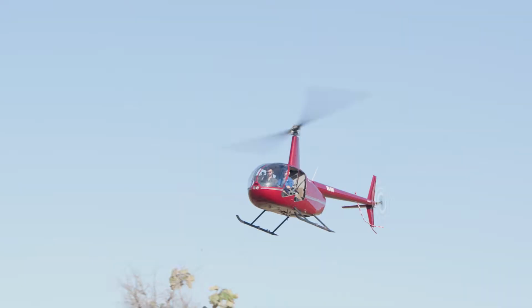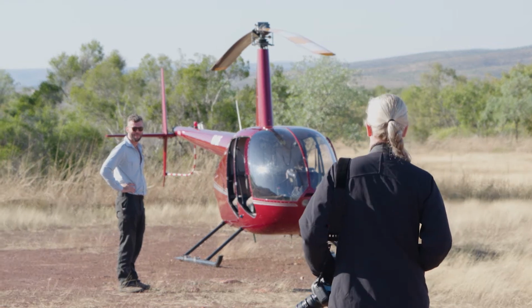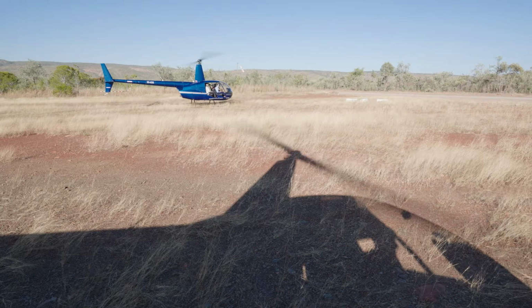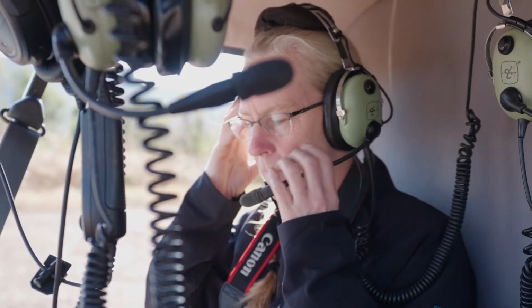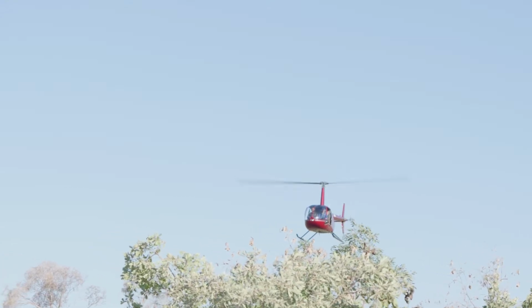So we're here at El Cuestro Station where we're just about ready to get on a helicopter. We're gonna take off over the hills behind me and then we're gonna head towards the mangroves. I'm really not sure what we're gonna see, but I'm hoping for some cool textures and patterns. All right, well, here we go.